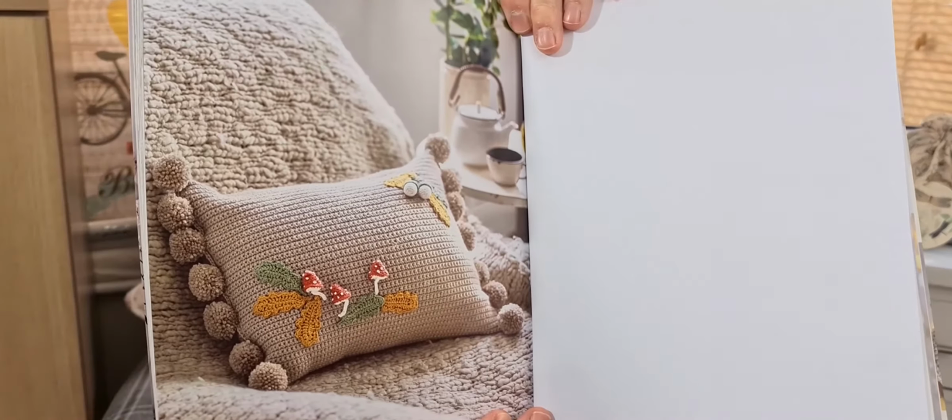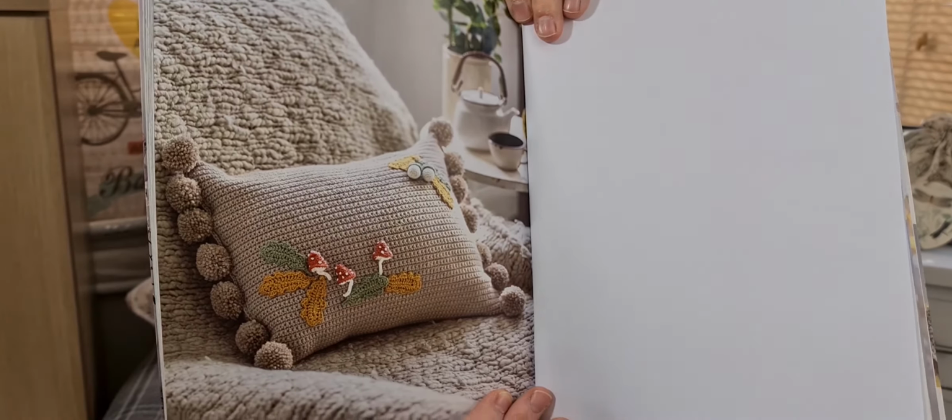And there's an autumn cushion, which I'm hoping to start soon, actually, staying in the theme of pumpkins and autumn. So if I can just cover that up, and that's the autumn cushion. So that looks lovely. And it's a beautiful book. Like I say, everything in it is lovely.